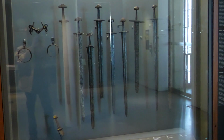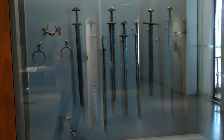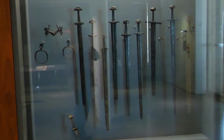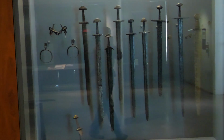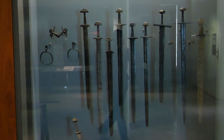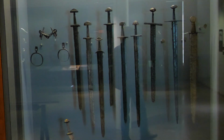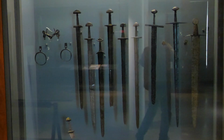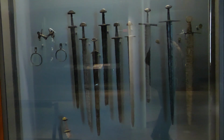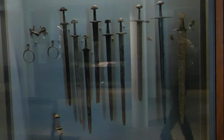And since this is in France, I think calling them Carolingian swords might be a little more accurate than calling them Viking swords. But as I'm sure a lot of you know, the Franks were famous for making good swords. They of course had the crucible steel and the Ulfberts. But even from the beginning of the Viking Age, they were able to make very high quality swords. But I think the swords in this particular display give us a decent chronology of the later Viking Age into the late Middle Ages.